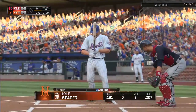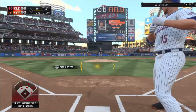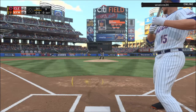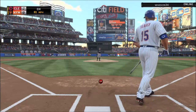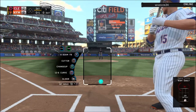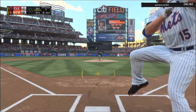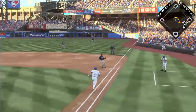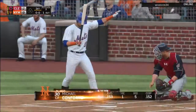Kyle Seager comes to the plate to lead things off here in the bottom half of the first, up for the Mets, third baseman, Kyle Seager. First pitch hack in here, and that's the first strike. Ground ball right into the shift. He'll take it to the bag himself, and the leadoff man is gone here to start the home first.